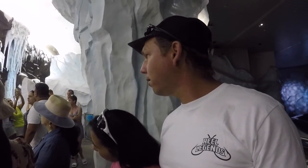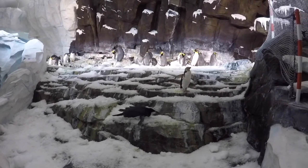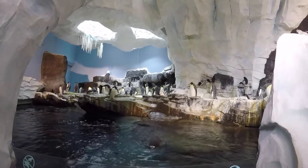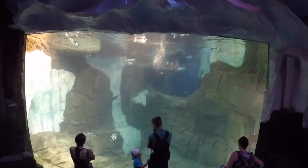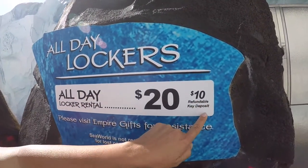Yeah. I think this is one of my favorite exhibits. Sierra's still over there. Yeah. Loves it. Locker rentals. Would y'all like to go look at this store? $20 and you get $10 back. So basically $10 a day, you get a locker all day long. Yeah, not bad.